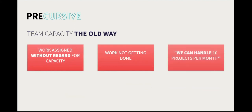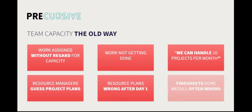Today, we're going to focus on how you can use Precursive and the Precursive platform together. We realize that onboarding and implementation teams very often have this disconnected view of the work and their team. Very often work is assigned without regard for capacity. Work builds up so it doesn't get done on time, and in effect the project gets delayed.